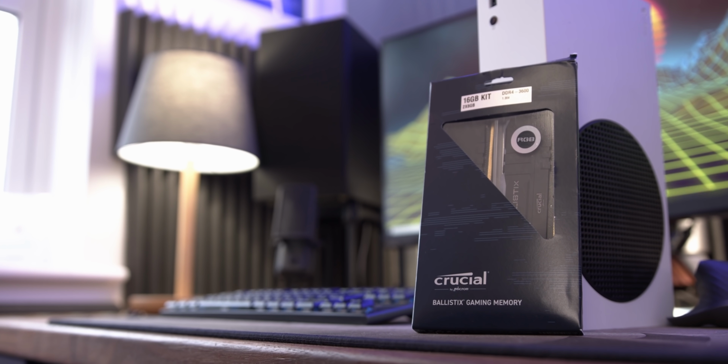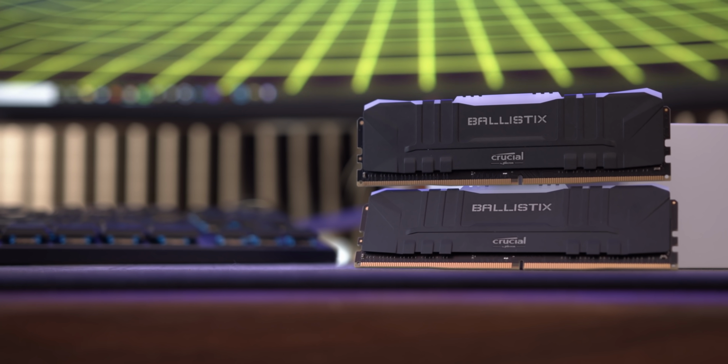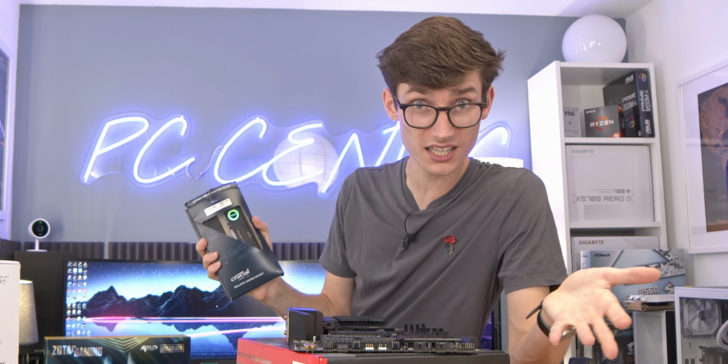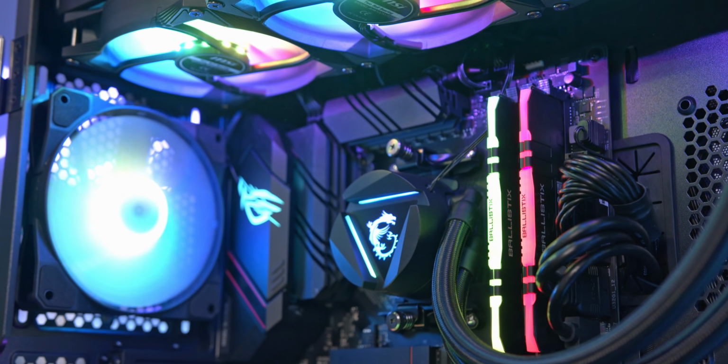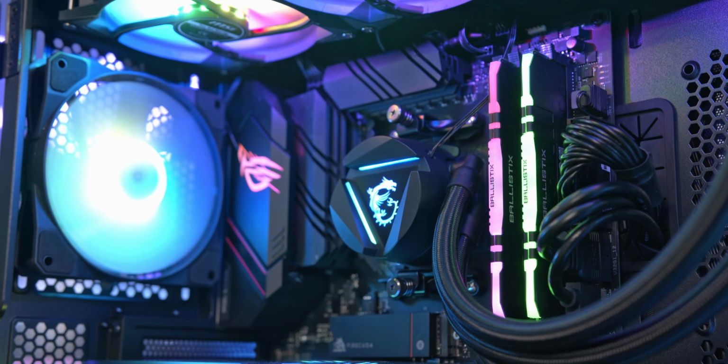The memory that we're using is from Crucial. This is a 3600 MHz kit, 2x8 for a total of 16. And as you'd expect for something called the Ballistics RGB, it looks great in your system with loads of pretty cool RGB lighting that you can customize in software.